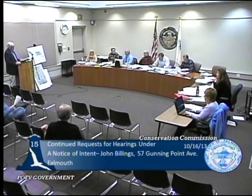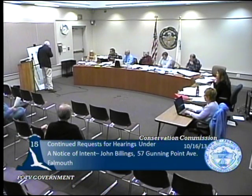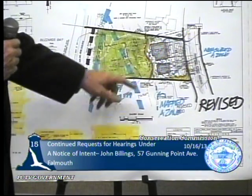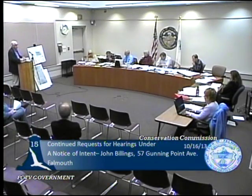Mike, is that bank also adjacent to an isolated freshwater wetland? There's an isolated freshwater wetland on the next lot. Mm-hmm. Okay. We show the resource area buffer for that. That's not what I asked. I asked if your coastal bank was adjacent to the isolated freshwater wetland. And the answer was yes. Are there any other questions on the board?